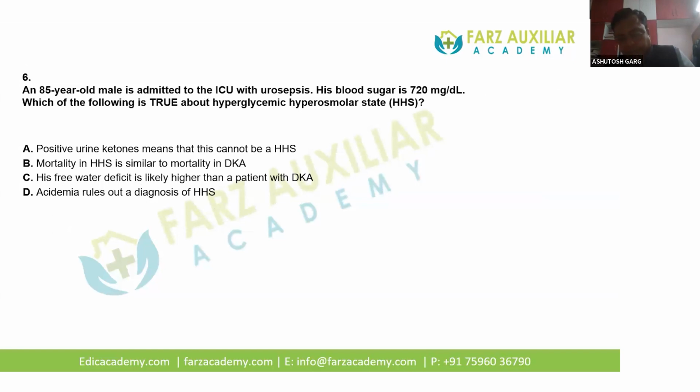So DKA is very important, and the DKA algorithm you should very clearly know: what is the cutoff of the potassium. If potassium is 3.5 to 4.5, you will start with 20 milliequivalents. Less than 3.3, you will start 40 milliequivalents. If it is more than 4.5, 4.5 to 5.5, then only you will not start the potassium. Otherwise, you have to start because ultimately insulin will lead to the entry of the potassium into the cell, and this will lead to hypokalemia. Okay. So what is the fluid deficit in DKA? Fluid deficit in DKA is around 5 to 6 liters at least, and in HHS, it's around 8 to 10 liters.